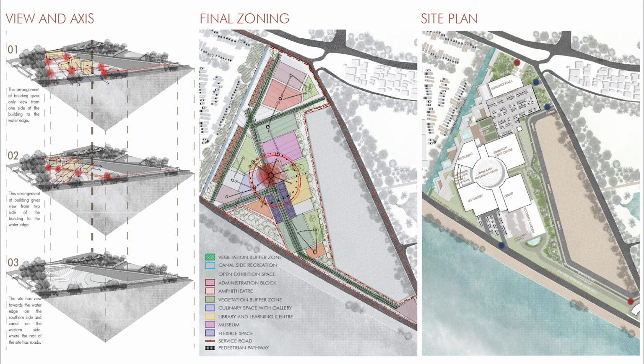Figure 1 shows that this arrangement of buildings gives a view only from one side of the building to the water edge. Figure 2 shows that this arrangement of buildings gives a view from two sides of the building to the water edge. By the end of all this analysis of the site, this is the final zoning and site plan.